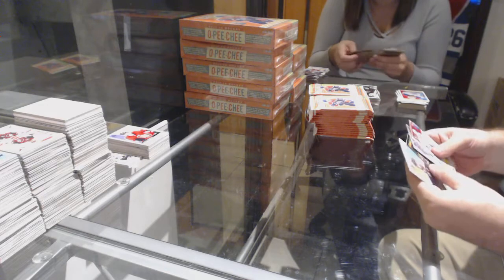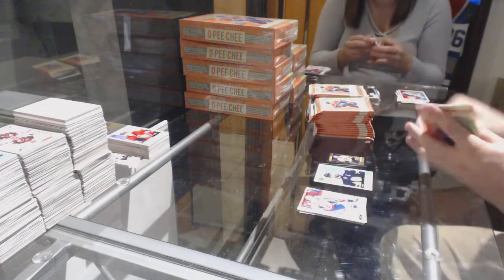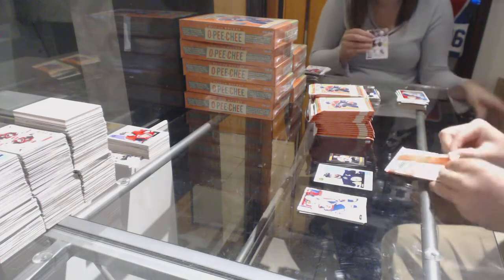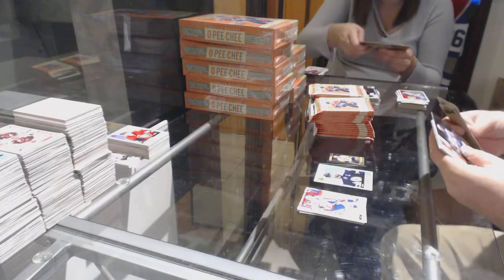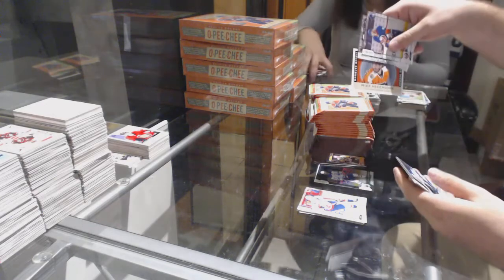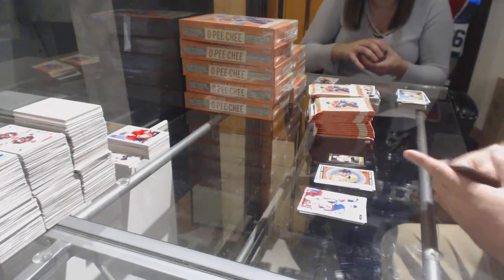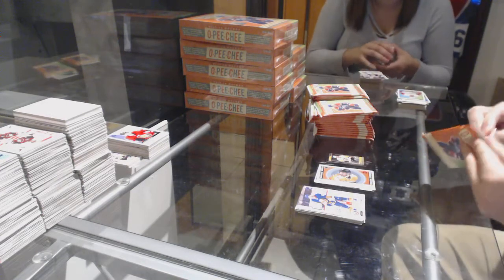We've got a black border mini of Malkin for the Penguins. Nick Foligno retro for the Jackets. We've got a Matthew Benning numbered to 100 for the Oilers. And a Mike Vecchione for the Philadelphia Flyers.